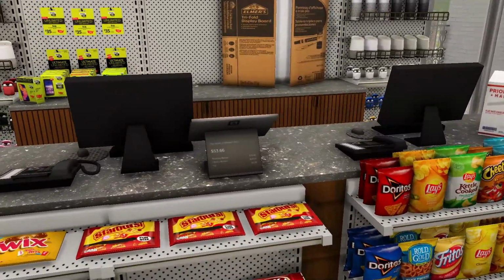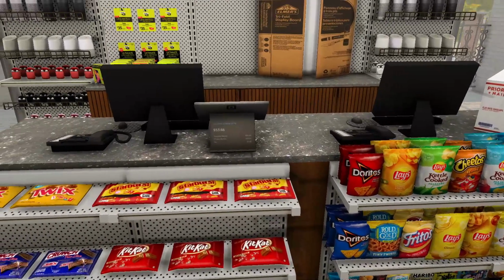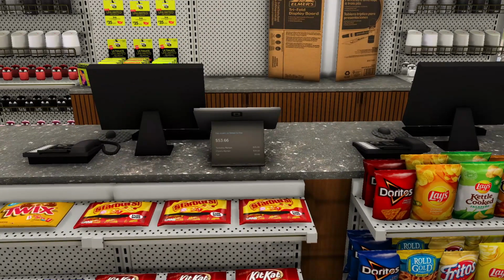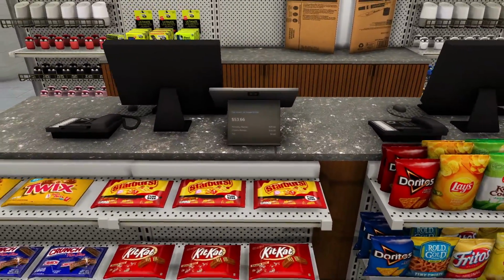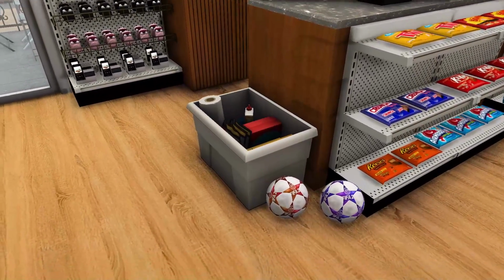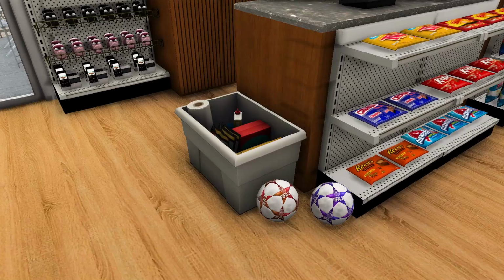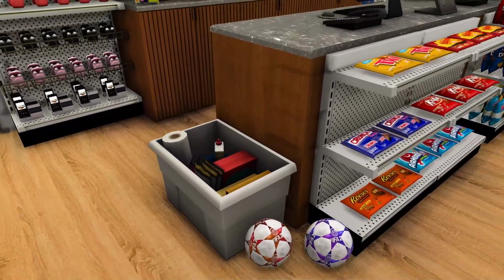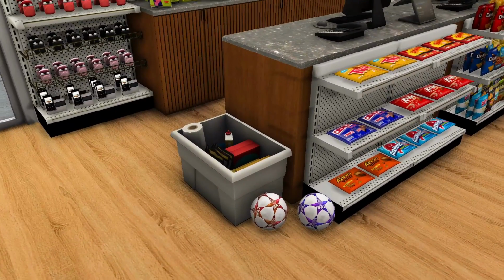I also went ahead and put Insomnia's custom register right here, which is basically if there's something Insomnia related that you'd like your Sim to buy, some food that you want your Sim to have in their inventory and it's not on the shelves, you can just go ahead and buy it right here from their register. I also have a cute little storage bin over here by Ravasheen, which I believe also functions. You can actually click on this bin and buy certain things from it.